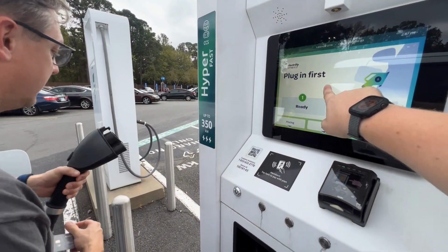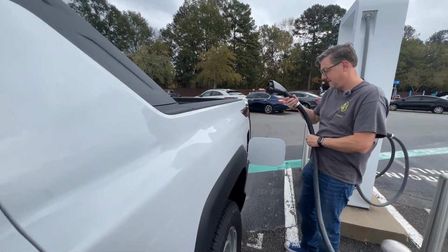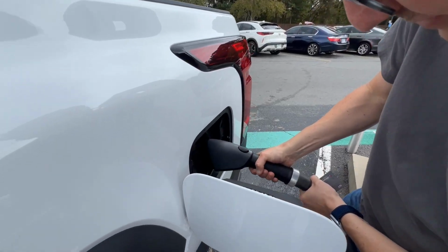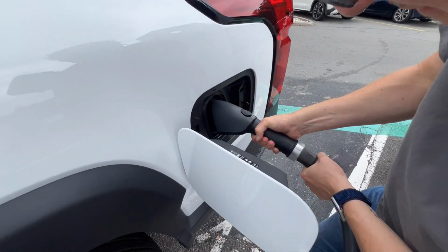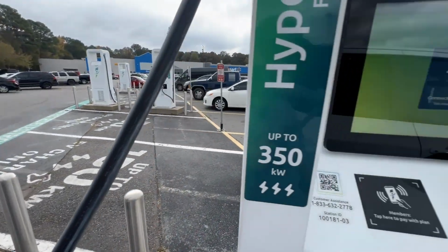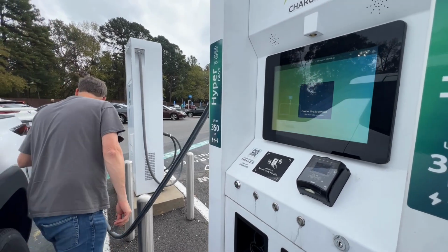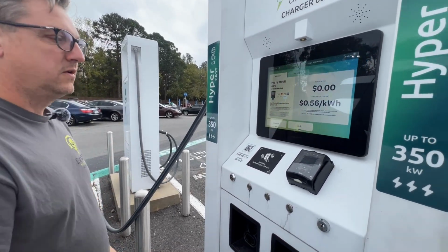Plug in first. Tesla owners, man. Tesla owners were such snobs. You gotta turn your head a certain way. Hands. I almost broke the credit card doing it. All right, we're in. It's red, but let's get it. Connecting to vehicle. So it did turn. The light turned red. Now it's blue. Pay by credit card.